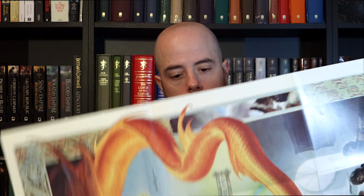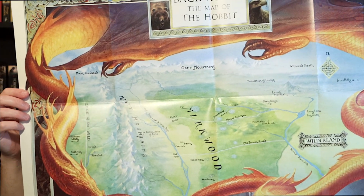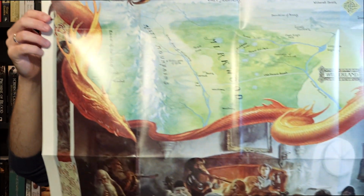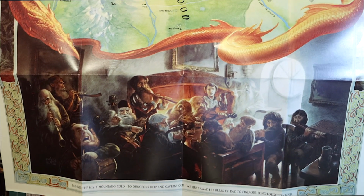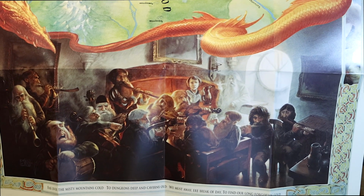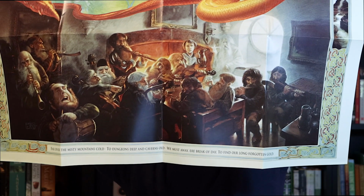So we have the second map now. This is from The Hobbit. And particularly it's a rendition of the map of Wilderland, which one finds at the back of any edition of The Hobbit. So we can see this massive map, beautiful rendition with Smaug along the borders here, and once again with this gorgeous rendition of Howe's An Unexpected Party. And I particularly love this painting for its evocative sense through the use of lighting and shadow. I think it's just brilliant here.